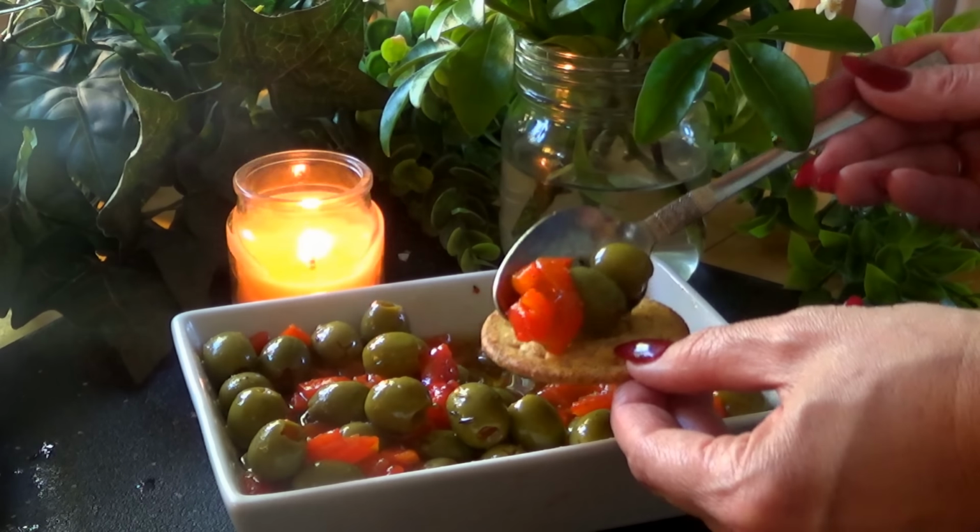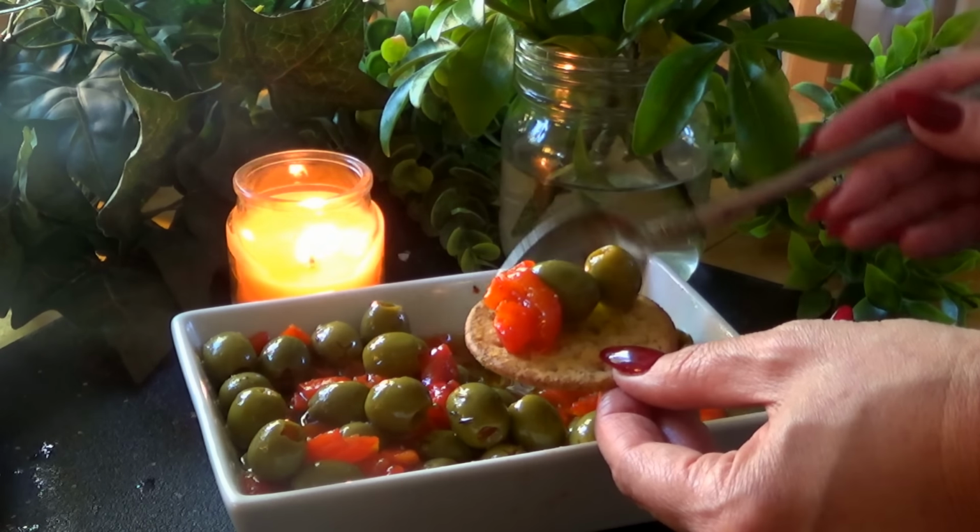And finally, something with a little Mediterranean charm. Marinated olives with roasted red pepper. Now what I love about this is it looks fancy, but it only takes less than 5 minutes to prepare, and the flavor just gets better and better as it sits.